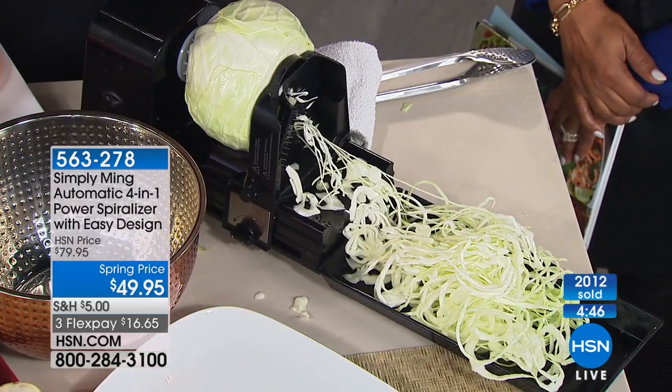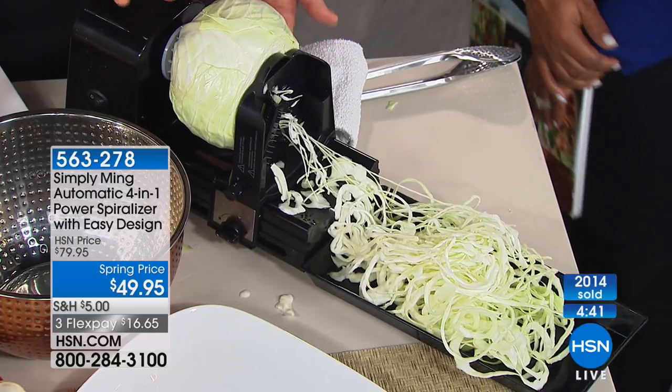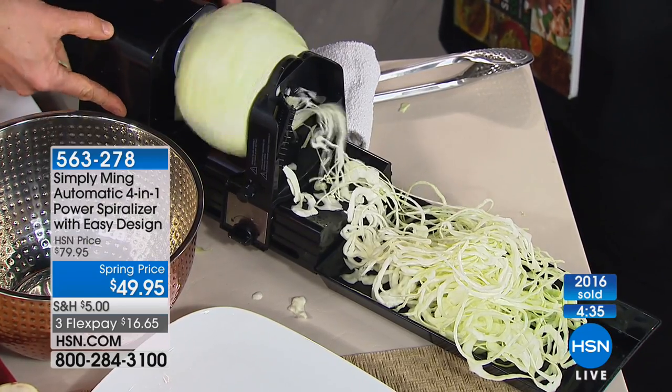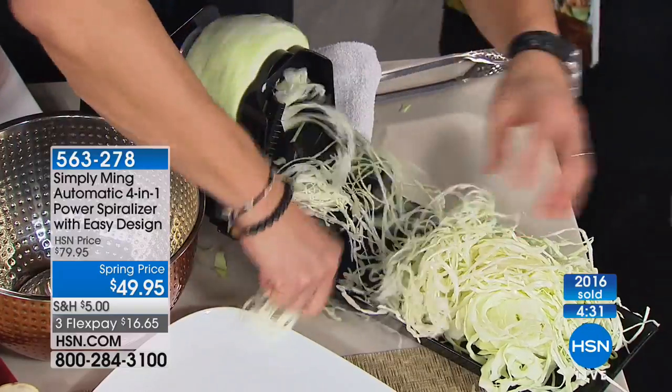And can we talk about something? This is a whole head of cabbage. It's great. Because of the depth of this, most turning slicers cannot take a whole head of cabbage. You've got to cut it into quarters. But look how much coleslaw we're going to get out of a head of cabbage.